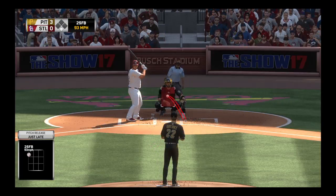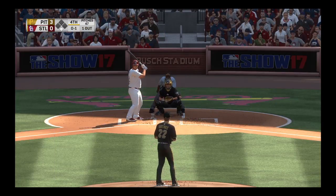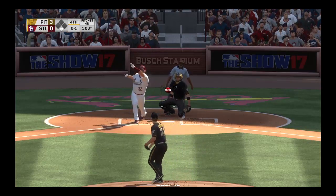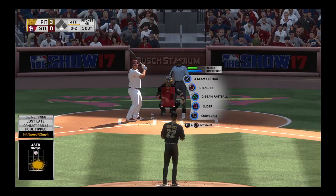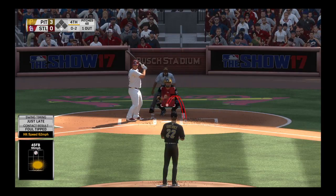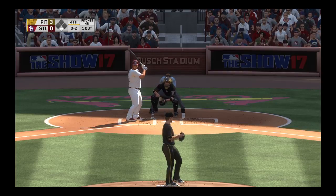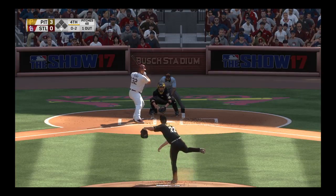Laid off as it caught the inside corner. And Dan, that's a pretty good example of why he's such a great pitcher. Yeah, stuff is obviously the important key to being dominant on the mound, but it doesn't mean a whole lot if you don't have outstanding control to go along with it. But he does, and he really spotted that pitch.